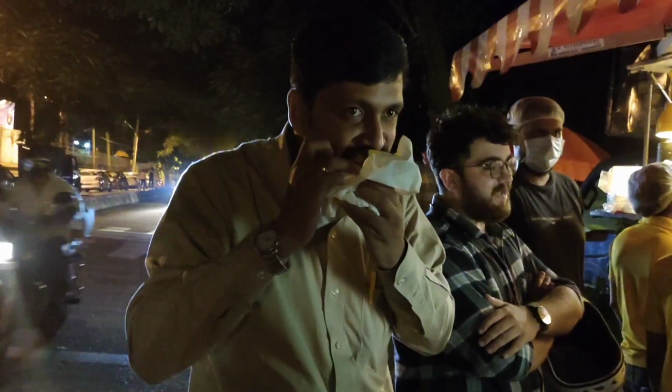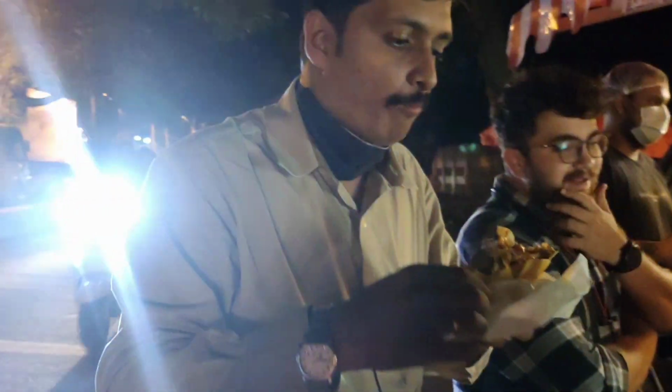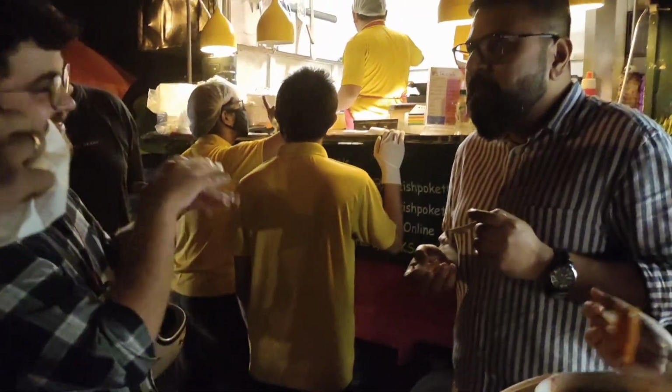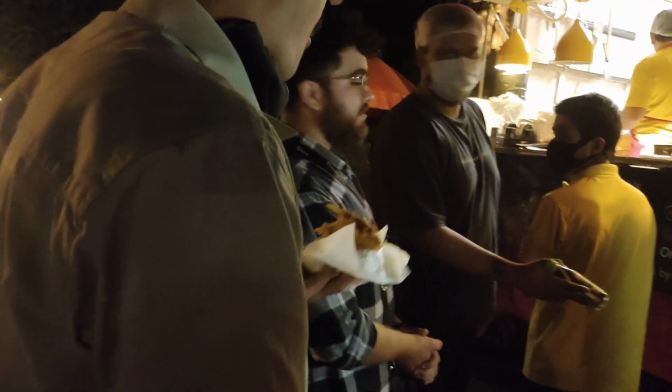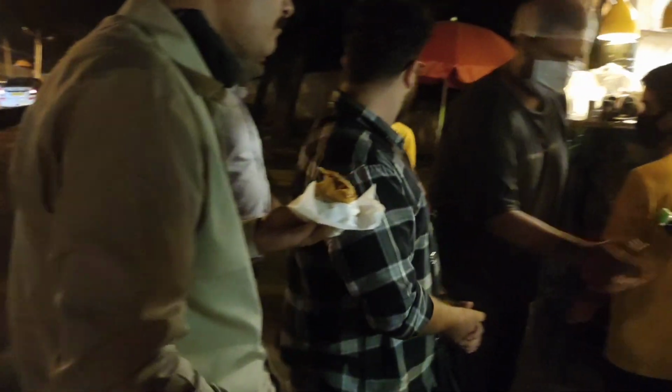So I have something for the pocket here. I put fiery and crispy and fried. So here's the owner. The one wearing the specs is the owner.